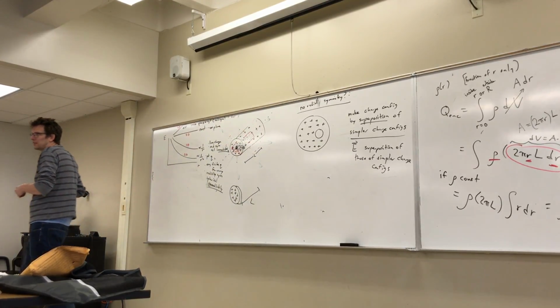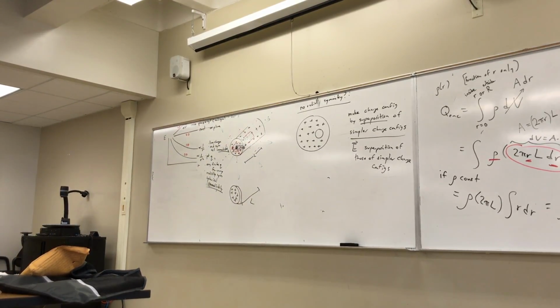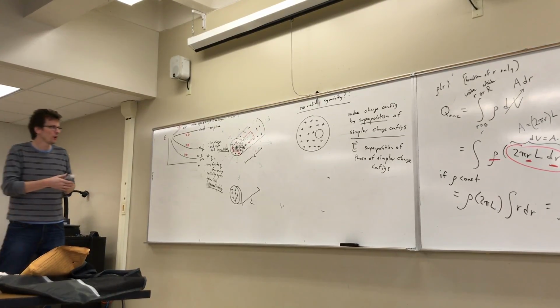So if you can concoct this weird shape with an off-center hole, and you can somehow get it by making it up from two different charge configurations that are simpler, then you can also superimpose the fields of them and you're done. So let me tell you how to do that here.